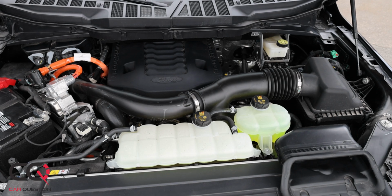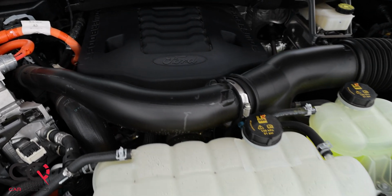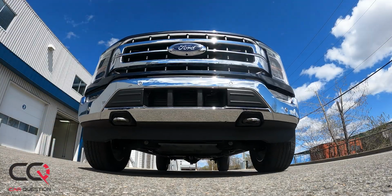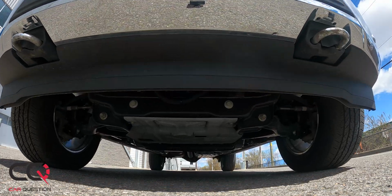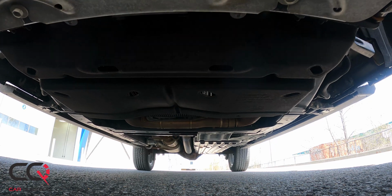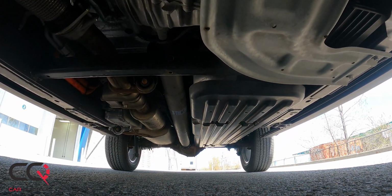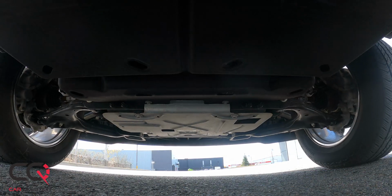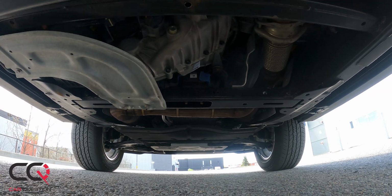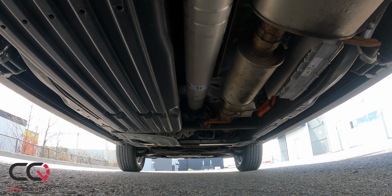But now PowerBoost is available. This is the hybrid configuration. So they're still going to use that 3.5 liter twin turbo V6, a lot of power though, combined 430 horsepower, 570 pound-feet of torque. This is major power. It's mated to that 10 speed that sometimes can be harsh though. And you've also got the 1.5 kilowatt hour lithium battery, and one electric engine which is going to be able to deliver 47 horsepower.